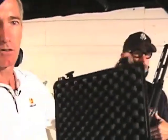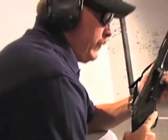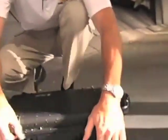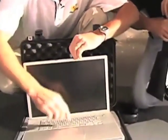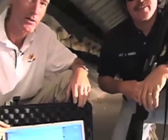Officer Gaines here is going to see what he can do with his 12-gauge shotgun. Oh, please boot up. Ha! I know where I'm going to put my expensive equipment.